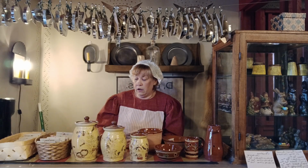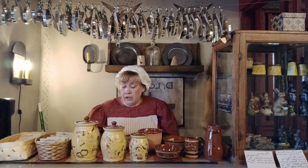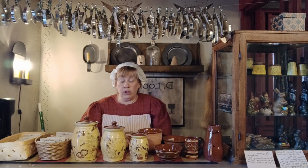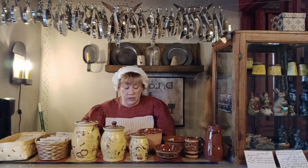Well, independent thinkers that we are, the North American continent has its own red clay everywhere. It was very prevalent, and on the eastern seaboard, lots of red clay. There's red clay here in Missouri where I am. It's practically everywhere, or some sort of clay where you can make your own pottery. The Native Americans were doing it for centuries and centuries, so we have plenty of clay.